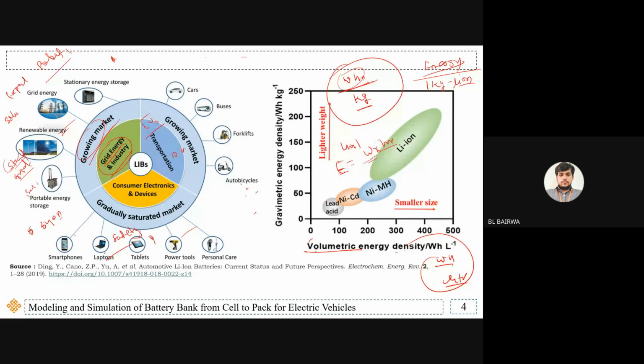Here you can see lead acid battery, nickel cadmium battery, nickel metal hydride battery, and lithium ion batteries. Comparing all of them, if you draw a line here, that is about 220, which means 220 watt hour per kg. In 1 kilogram of lithium ion we can store 220 watt hours and deliver it for 1 hour, we can release it. That is the gravimetric energy density. Similarly, for the volumetric energy density, in 1 liter, how much energy we can store.